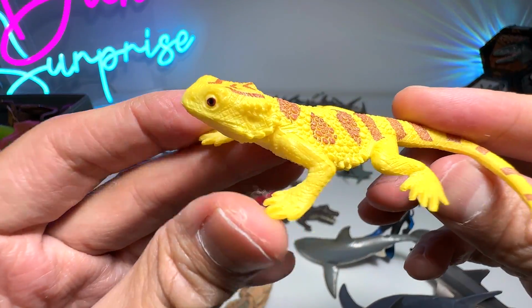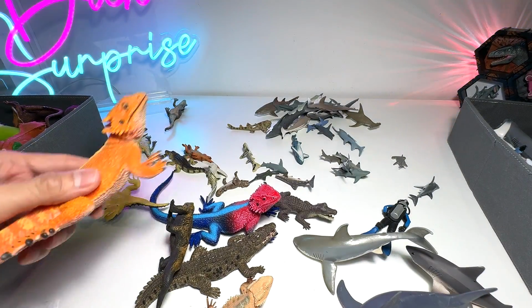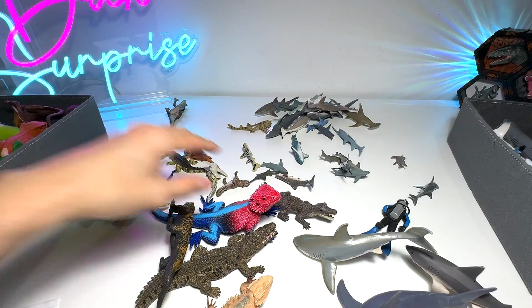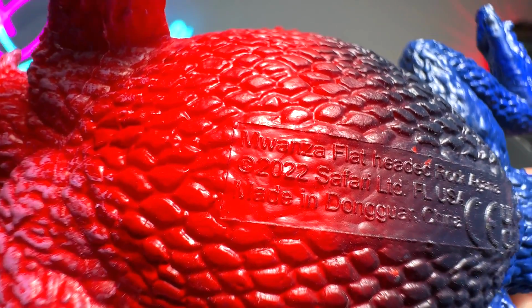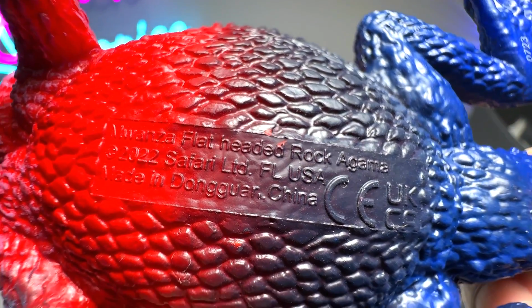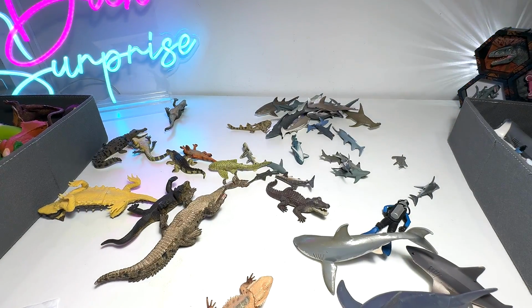This is a mini bearded dragon from Recur. This is a large bearded dragon. This is, do you guys still remember its name? Still remember? Mwanza flat-headed rock agama. Very, very cool name, definitely.